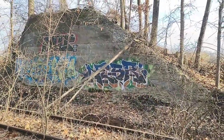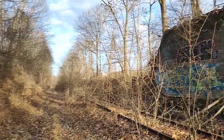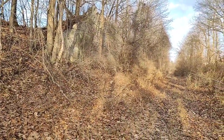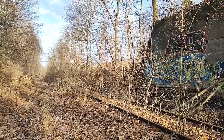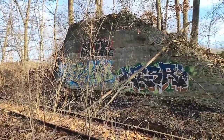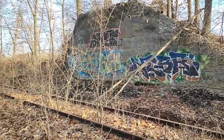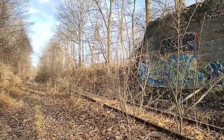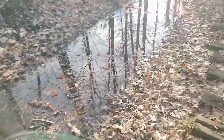Looks like there used to be some kind of a road or crossing here. Let's get up there and take a look. This is like the first infrastructure I've seen in quite a bit, since the trestle, really. Railroad related infrastructure anyways. All I'm seeing is a bunch of like industrial backyard and stuff.